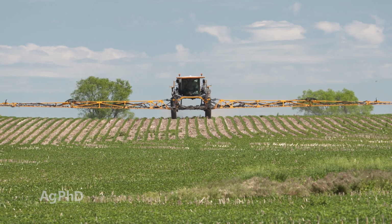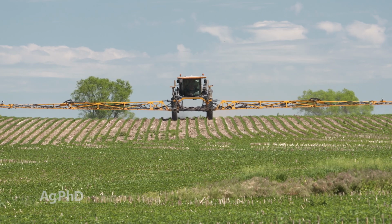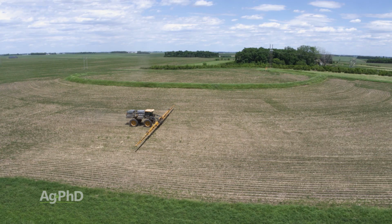Well, there's a lot of extra training now that farmers are required to have in order to spray these dicamba products on their farm. So farmers learn about these things, and what we've seen is less problems over time.